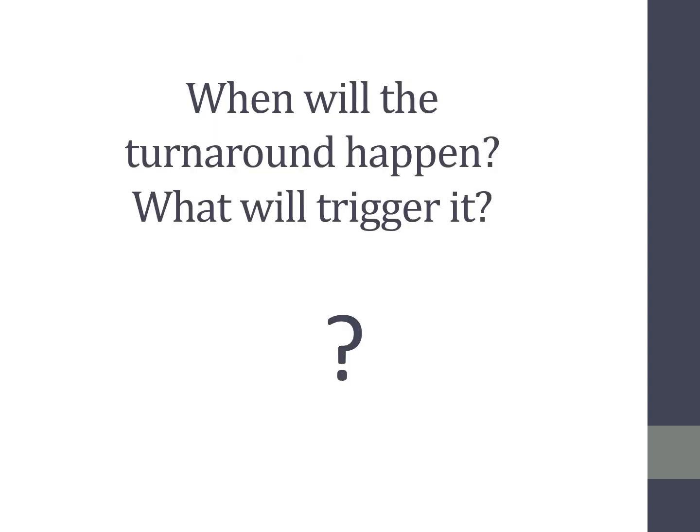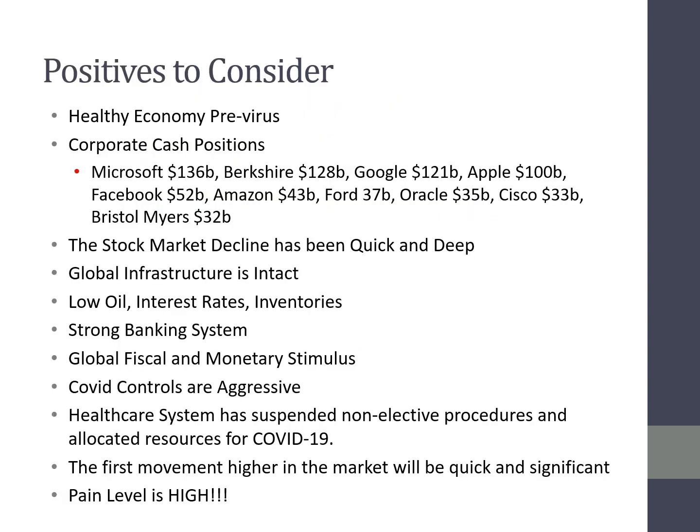When will we get the turnaround and what will be the trigger point? You can gauge from the last graph. I don't know. I can't point to it. I know it's going to happen. I don't know when, how quickly, but it will happen. So there are a lot of positives to consider at this point. First and foremost, the healthy economy pre-virus. We can talk about how strong it was or wasn't. The reality is it was healthy.